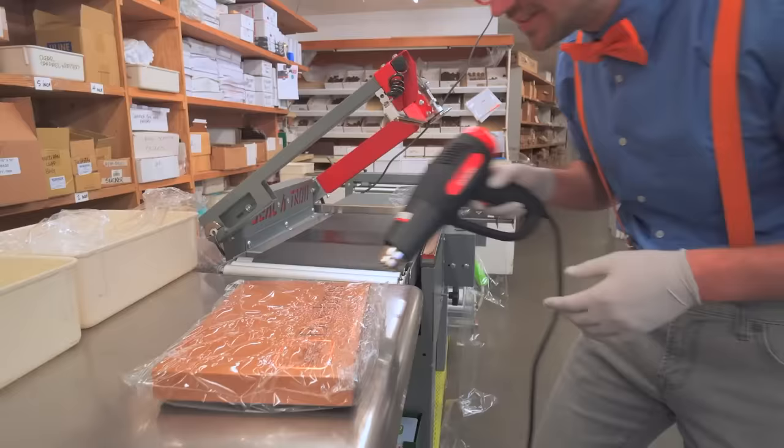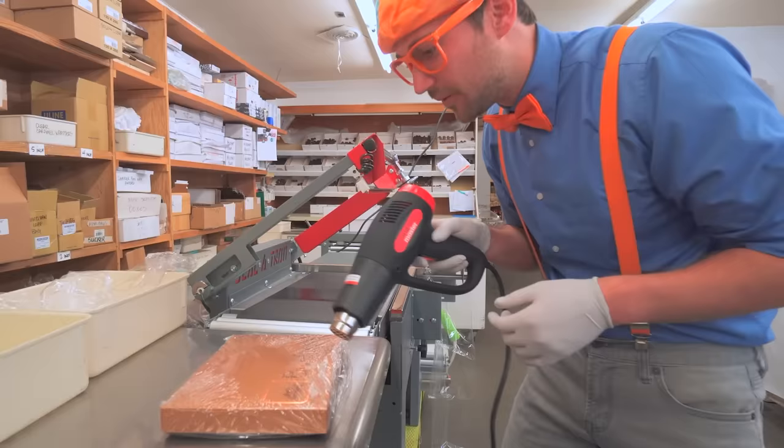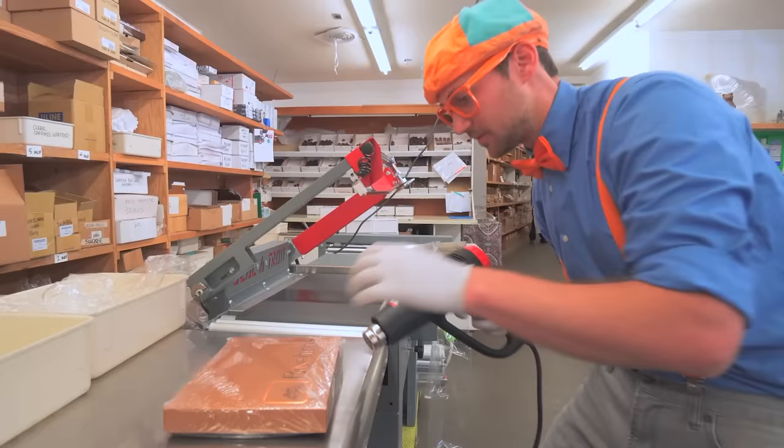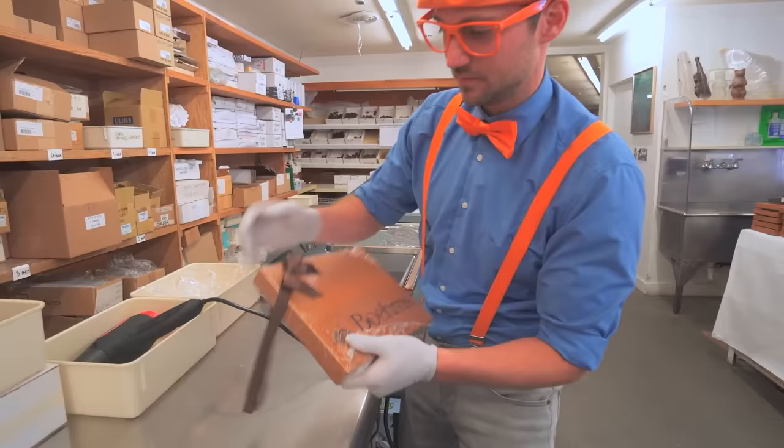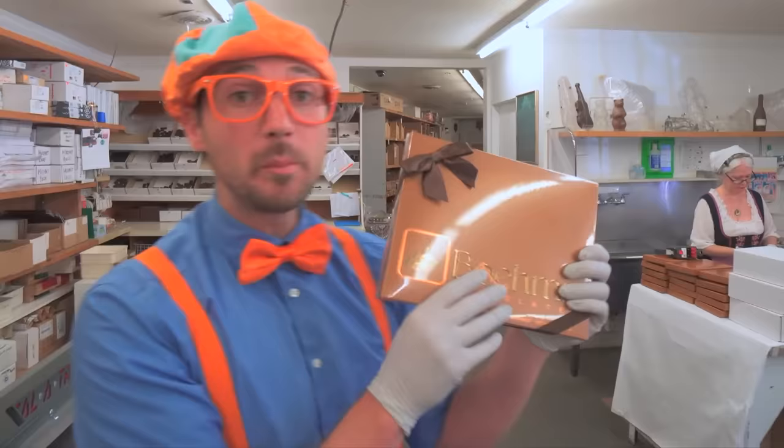Oh, this is kind of fun. Whoa. Yeah, that's looking real good. Okay, there we go. Let's flip it to the back. And then, once it's nice and warm and tight, then you put on a bow. Yep, just on the top, then on the bottom. And voila! See, got a beautiful box. Beautiful and box start with the letter B. And Bohm's does too. Now I can take it home. Woo!